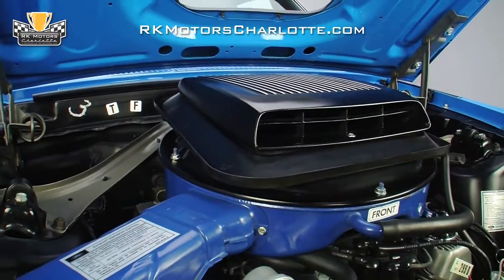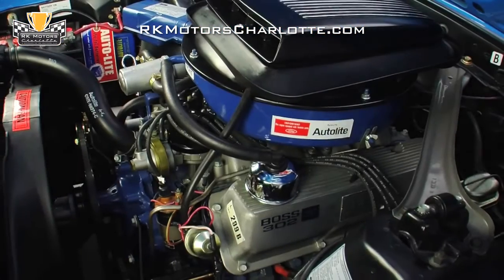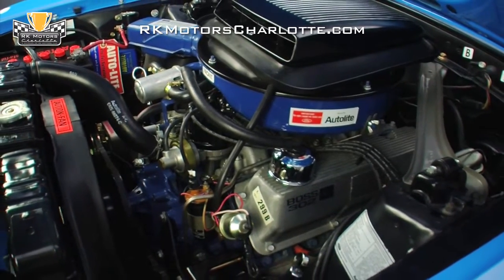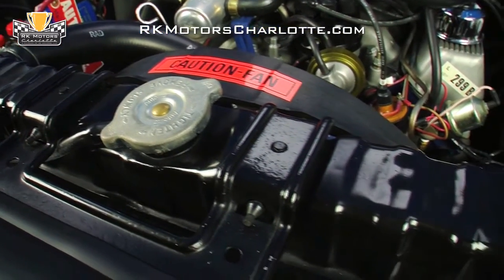At the top of the motor, a Ford Blue Ram Air induction system feeds a Correct Holley 4-barrel carburetor, which sits between finned aluminum valve covers. Restored cast iron manifolds send exhaust gases through a true dual exhaust system, and in front of the motor, a Correct satin black radiator sends water through Correct hoses and reproduction clamps.